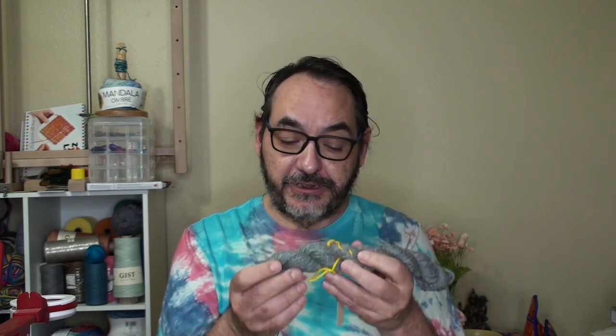It was incredible. It spun up beautifully. I did not have any issues with it slipping. I did have a couple of points in the plying where it drifted apart on me while I was plying it, and I probably just didn't add enough twist in those areas. Other than that, I had absolutely no issues with this. We got about 44 yards chain plied, and it's about a bulky or 7 wraps per inch. So we did pretty good on that little sample of gray Merino.